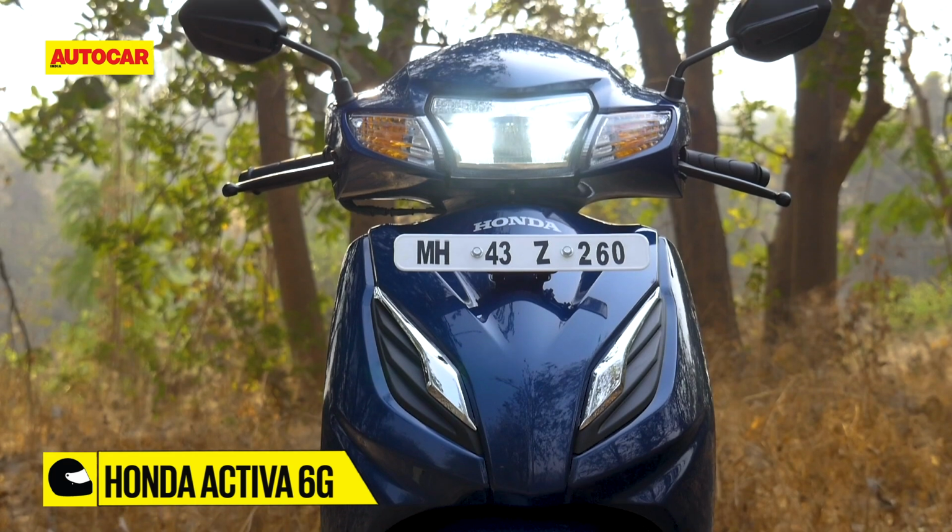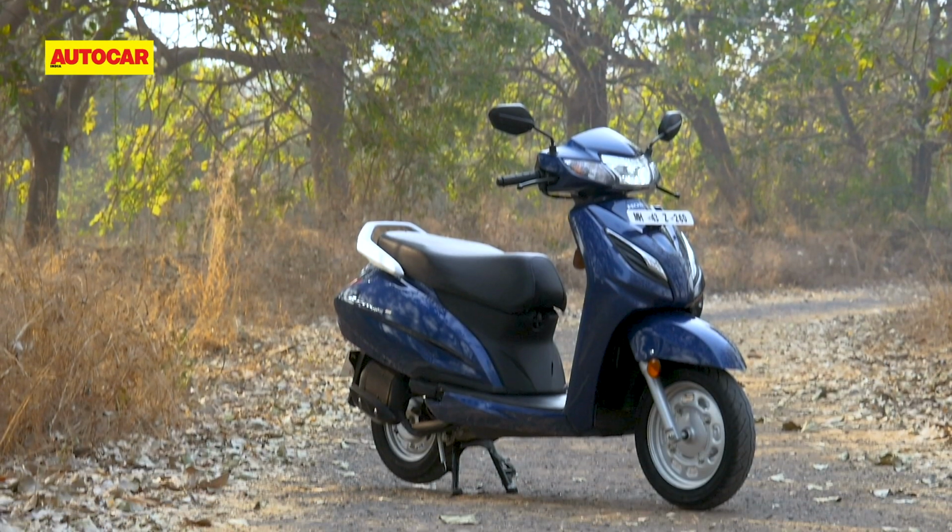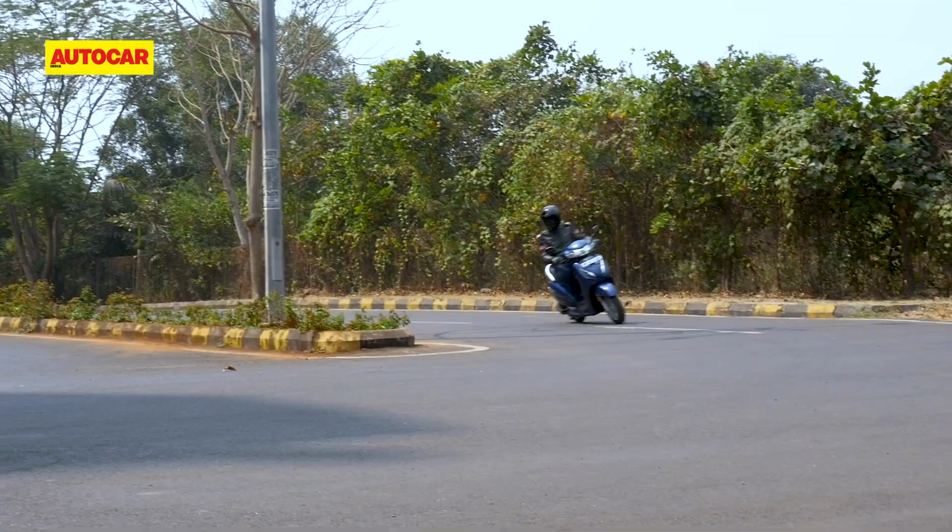The previous Activa 5G was never a segment favorite for us, but unfortunately the coronavirus has delayed our plans to find out how the new Activa 6G stands against its rivals. Until then, what we can tell you is that the reasons to buy an Activa 6G should remain the same, and those are brand value, good reliability and good resale value.